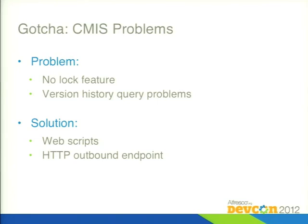I don't know how many of you are familiar with web scripts, but that is the basic mechanism that Alfresco uses to implement web service communication, and they use it within the product for communication back and forth all the time. It's pretty standard. It's very easy to write very small components and make configuration changes in that way. And so that's what we did. We implemented a couple of web scripts that implemented these features that either weren't there or weren't working the way we needed. And in those cases, rather than calling the CMIS endpoint, we called an HTTP outbound endpoint to invoke those web scripts, perform the operation we needed, get the information we needed, and that was our solution.